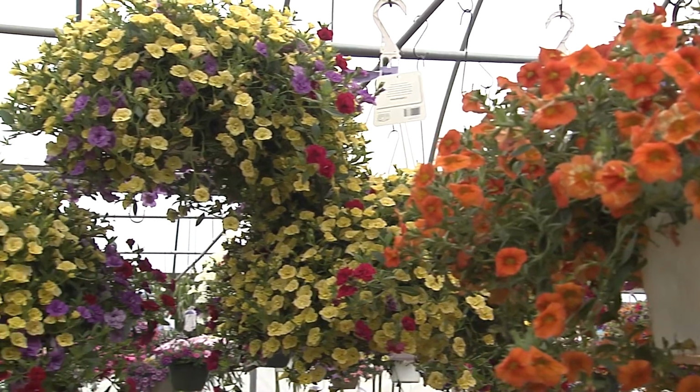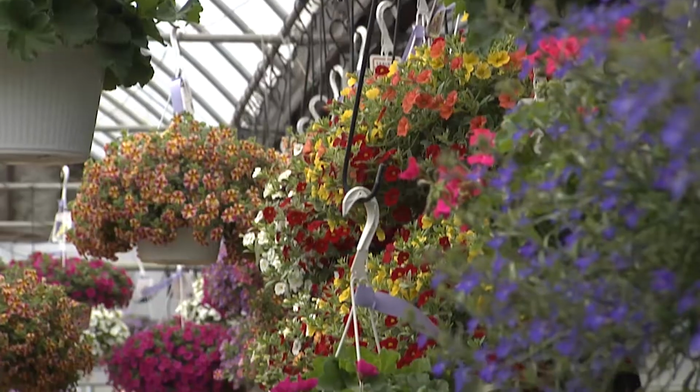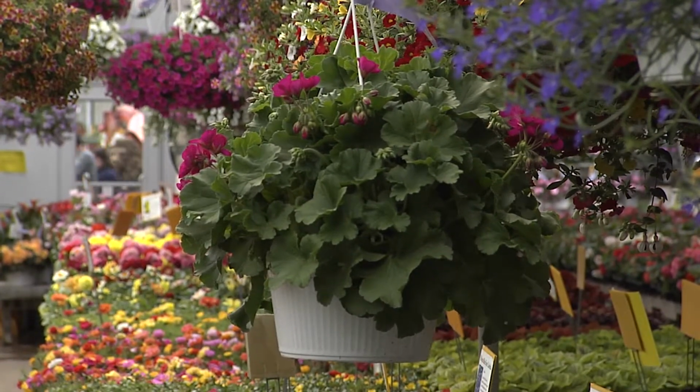So when you're on a strict budget, depending on what you want, if you want a lot of color, the best suggestion is always look at the hanging baskets. There's always a combination of different flowers in there, and they're easy to maintain.